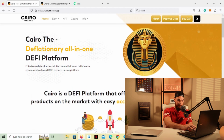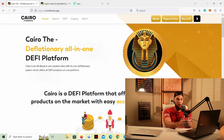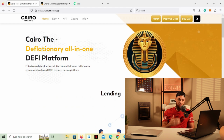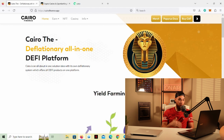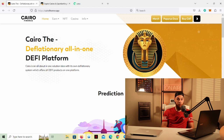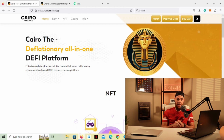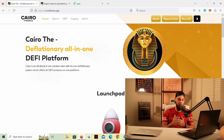So Cairo Finance is pretty much another DeFi platform that allows you to earn money in various ways. Before, in the past, what we had was the Cairo Maximizer. That was a contract that allowed you to earn 1% every single day, very similar to a lot of the ROI apps that we have seen recently. There was an exploit that happened, and liquidity was drained by someone outside of the community. So they said, hey, we're going to focus on rebuilding ourselves back up.